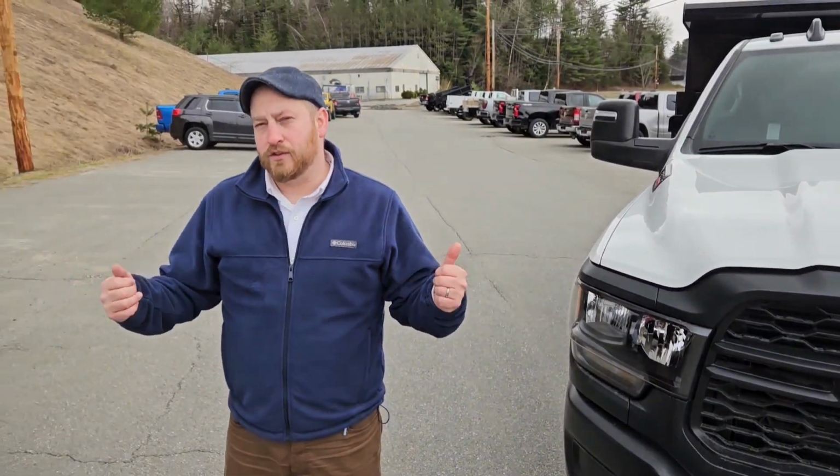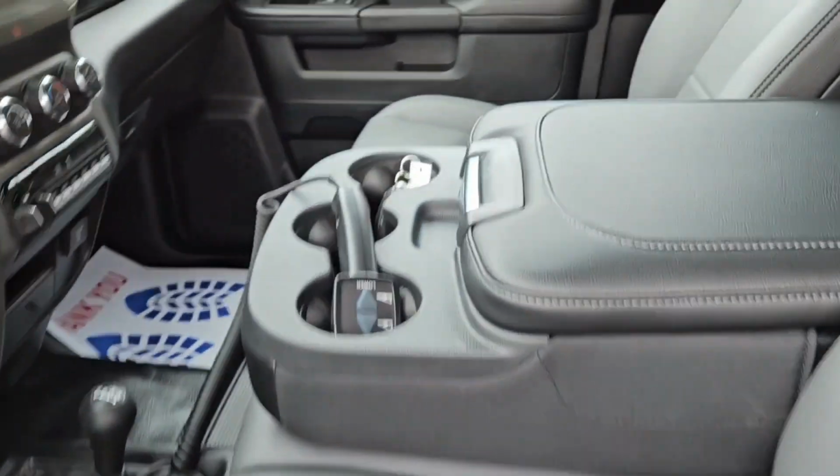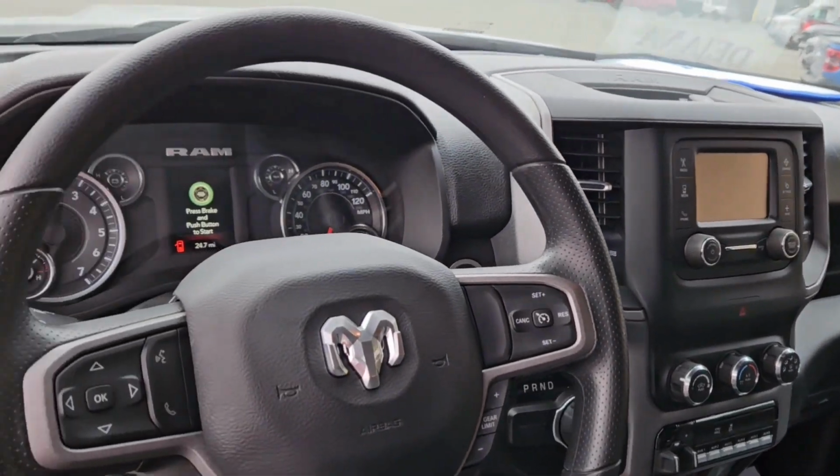Both of these are going to be in the tradesman trim, which is going to get you a basic work truck. You're going to have your rubber floors, your vinyl seats. You're not going to have fancy electronics in there. Just a basic money-making work machine.